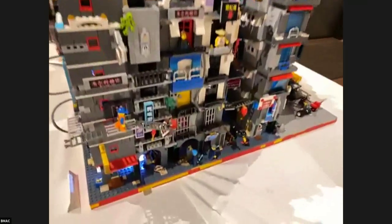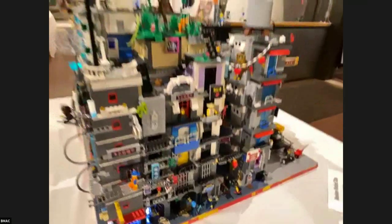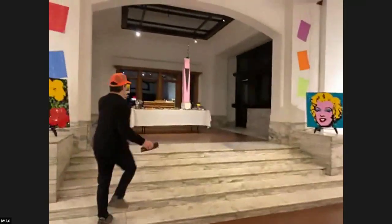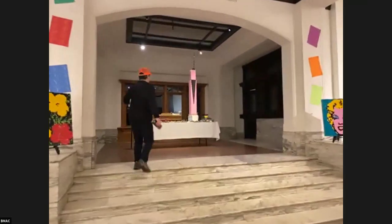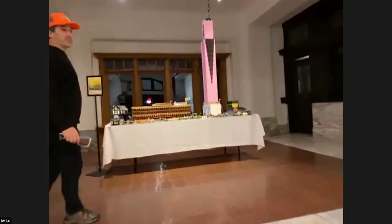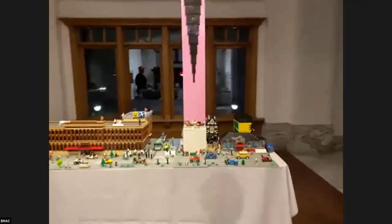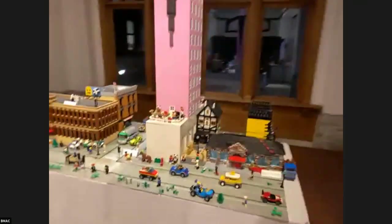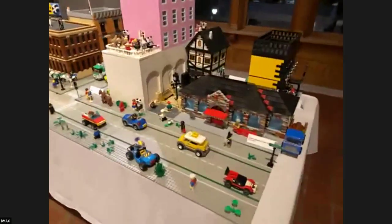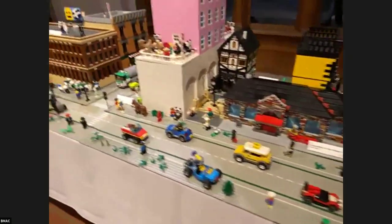So thank you. And then once they're finished looking at this, they look up here, up the marble steps, at this city scene by Andy Price. So thank you, Andy, for being willing to share your incredible Lego creations with us once again this year. This is a replica of Union Station in Springfield, Massachusetts. Andy's from Massachusetts.